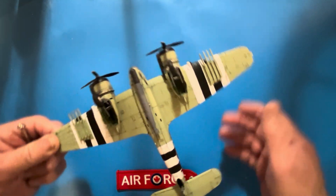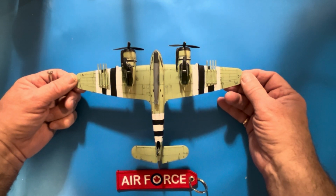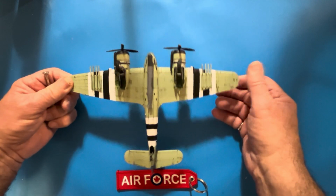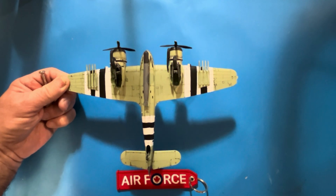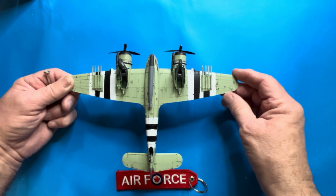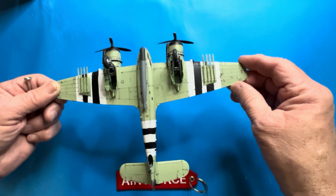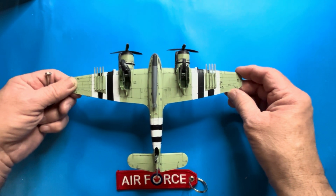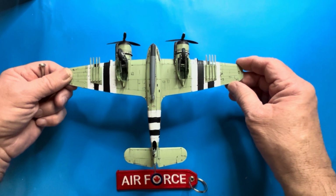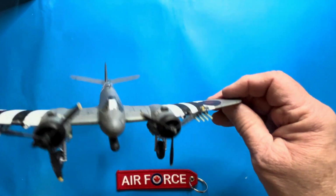And here it is, kind of upside down. As you can see, I did some weathering on it. I may switch this light on just to see how that's going to work. Yeah, that probably makes it a little better. You can see some of the detail on the engine and some of the weathering. So it was a learning curve for me, a lot of fun.